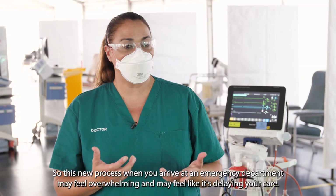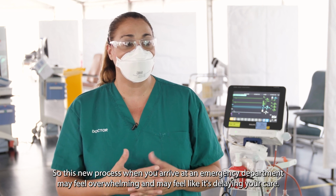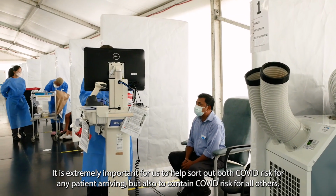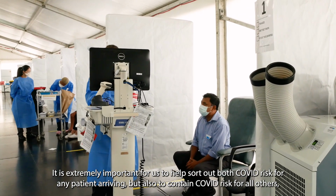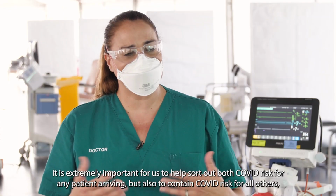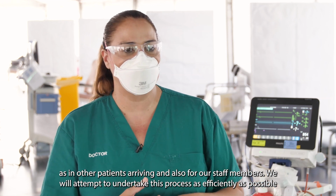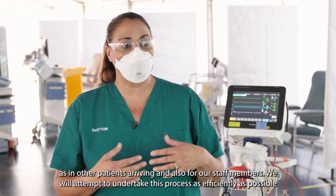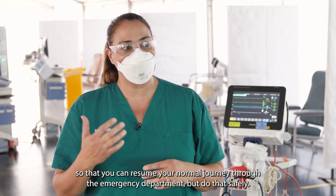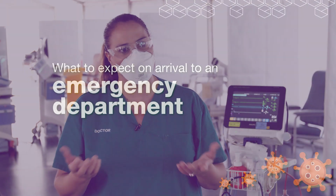So this new process, when you arrive at an emergency department, may feel overwhelming and may feel like it's delaying your care. It is extremely important for us to help sort out both COVID risk for any patient arriving, but also to contain COVID risk for all others, as in other patients arriving and also for our staff members. We will attempt to undertake this process as efficiently as possible so that you can resume your normal journey through the emergency department, but do that safely.